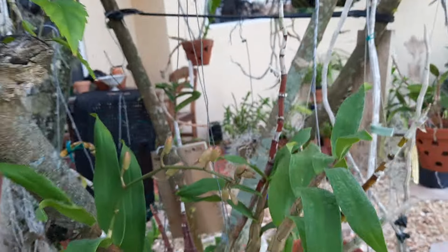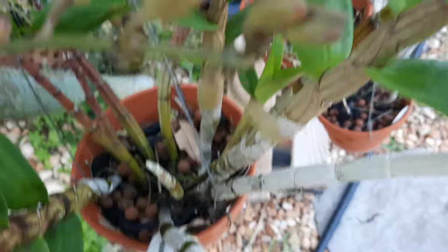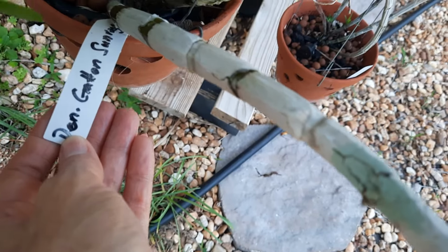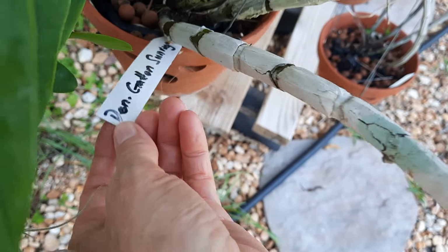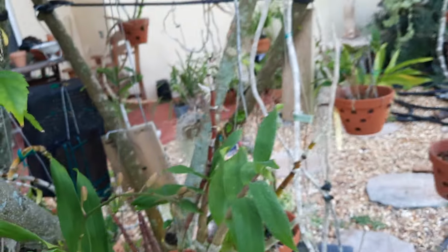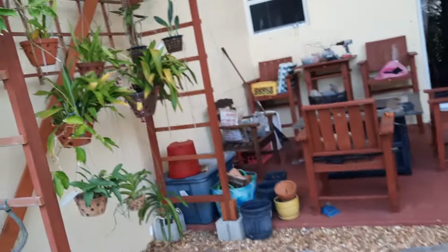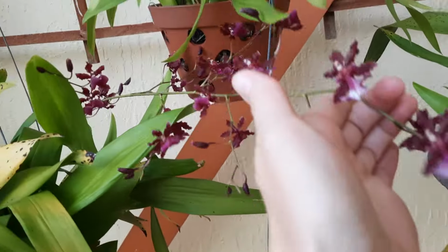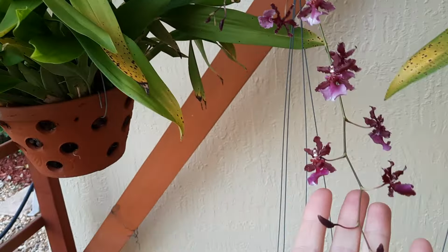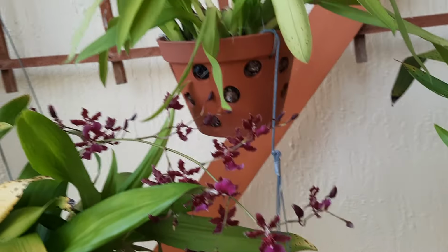And there is another flower spike, and the name of it is Gatton Sunray. Dendrobium Gatton Sunray. Okay, I think that's it. What's blooming here? Sorry, it's a mess here. Always a work in progress. Alrighty. Sherry Baby is starting to bloom. Smells super good. My chocolate orchids.